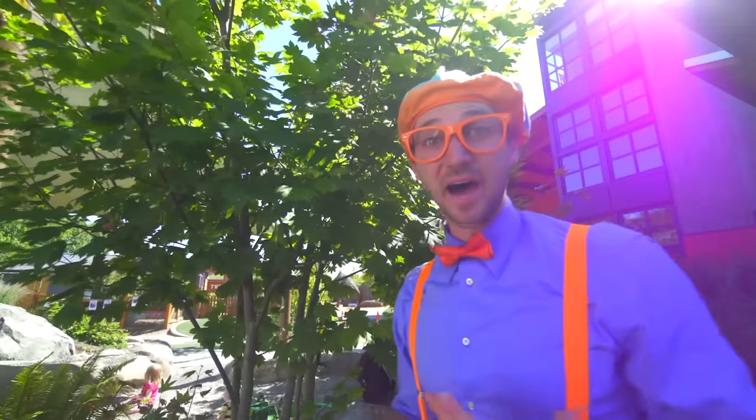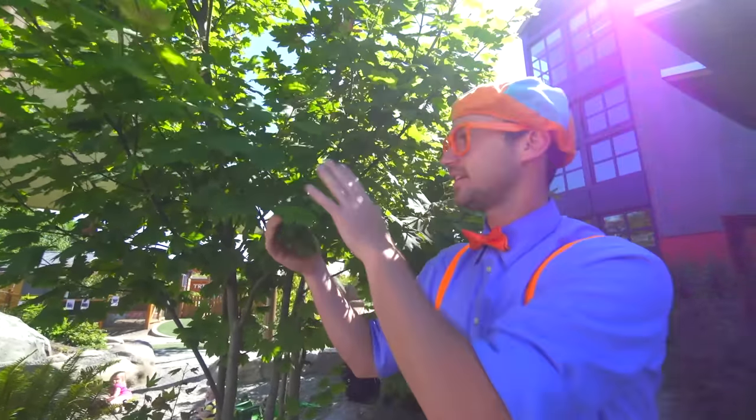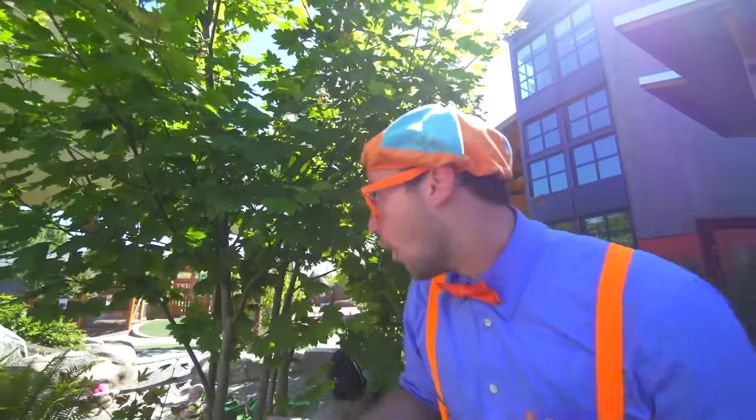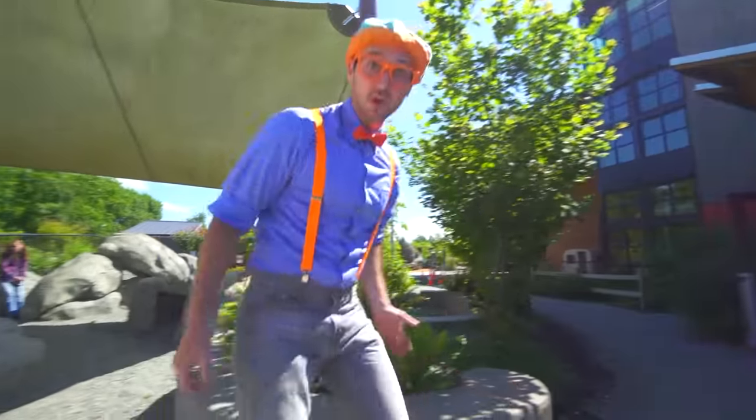Yum! I love the smell of plants and the texture. Jeez, it's just so beautiful. Whoa, what's this over here? Is this an area that we can go digging in? Come on.